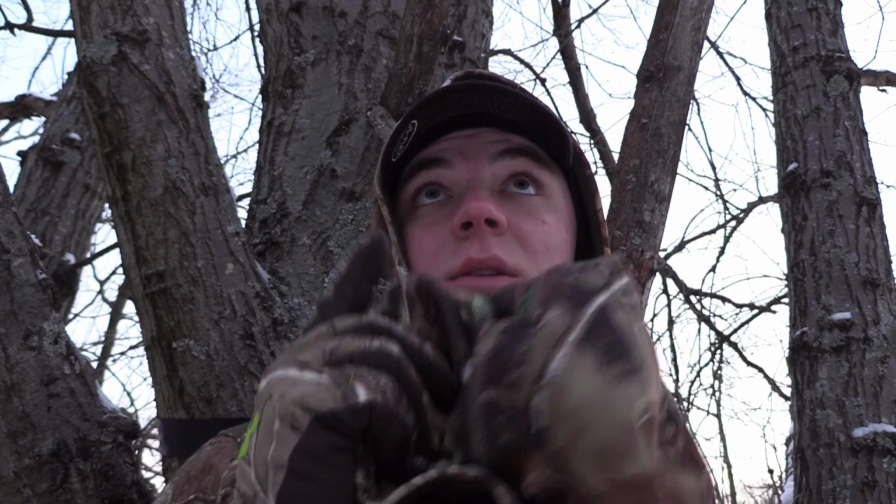I can see for such a long way, and that's really going to help me out today because I have to keep the camera batteries in my pocket and keep the camera covered with a ski mask, so the farther away I can see them, the more time I have to prepare for them to come in and get the camera stuff ready. So it should be a good morning.